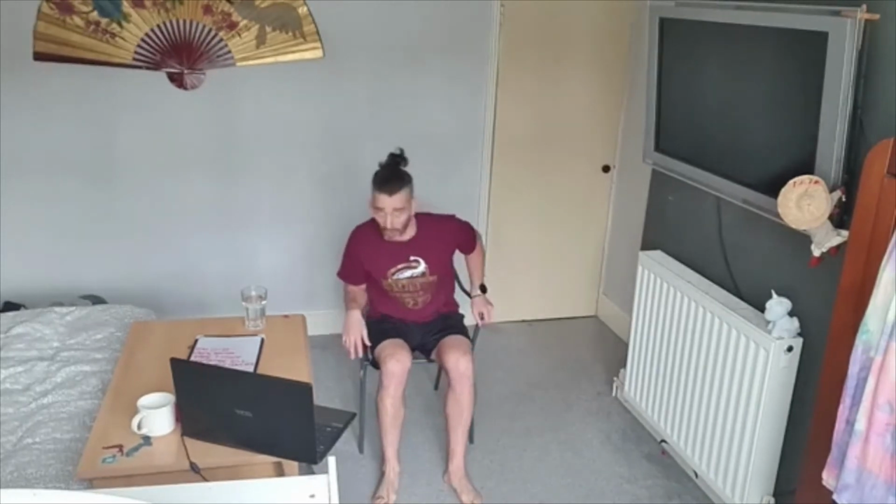Okay, so let's shuffle our bums forward in the seat. And what we're going to do now is just draw circles with the knee. Whatever that looks like for you today, you're just trying to draw as big a circle with your knee as you can. So if that's a big knee up and round, then great. Try and do it without using the hand. If we've still got the toe on the floor to do our knee circles, that's fine. Once again, it's however you feel comfortable today. But we're on the edge of that seat, and that circle is round and round.